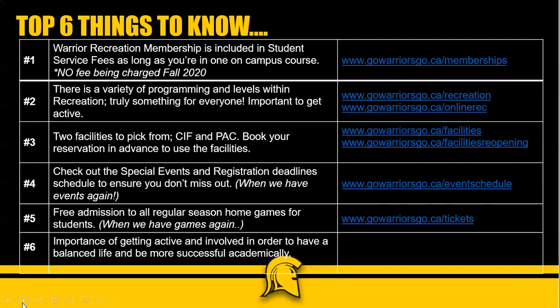We have 2 facilities to pick from, the CIF and PAC, and make sure you book your reservation in advance to use the facilities. Check out the special events and registration deadlines scheduled to ensure you don't miss out. That's when we have events again. Again, free admission to all regular season home games for students when we have varsity sports, and the importance of getting active and involved in order to have a balanced life and to be more successful academically.